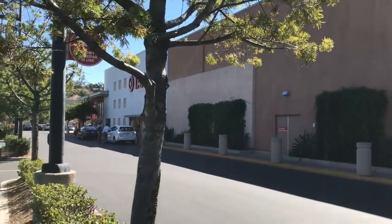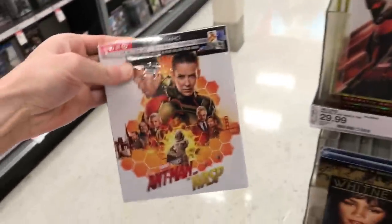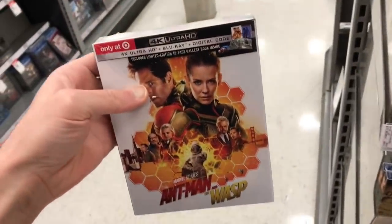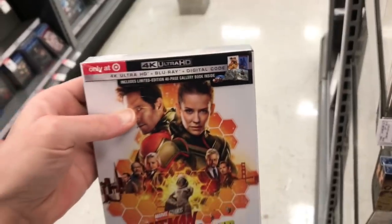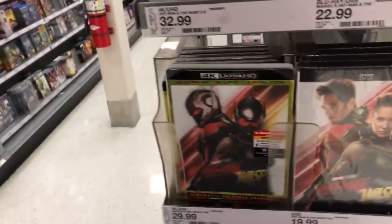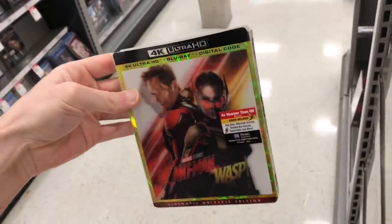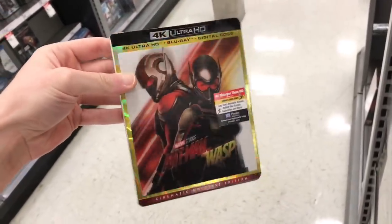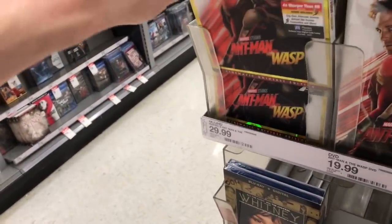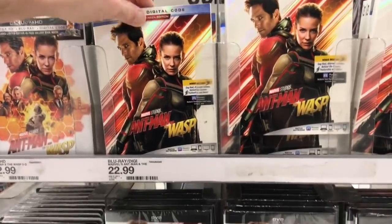Into Target we go. And like I said, the big thing that came out today was Ant-Man and the Wasp, and their edition here of the exclusive is $32.99. And like I mentioned, this one has a gallery book inside of here, a 40-page gallery book. So this is a pretty cool one here, like a bigger size one. The standard 4K here, I really like the standard 4K though, because it has a lenticular cover which changes between them, with their masks on and off. I think this is actually a really cool one. The standard one though is $30 for that one. The standard Blu-ray is $22.99.